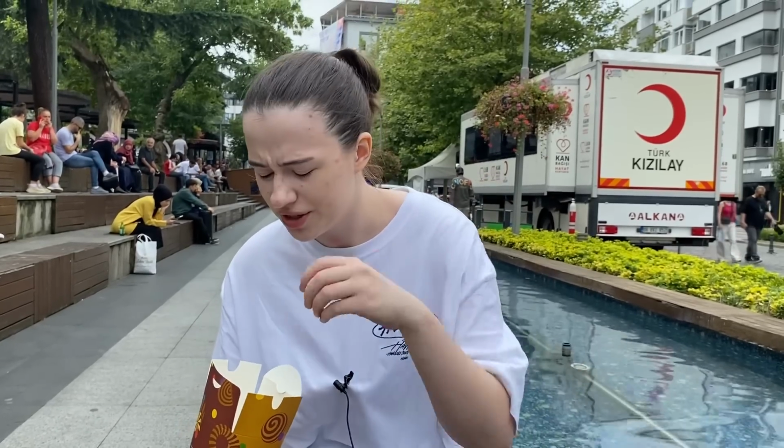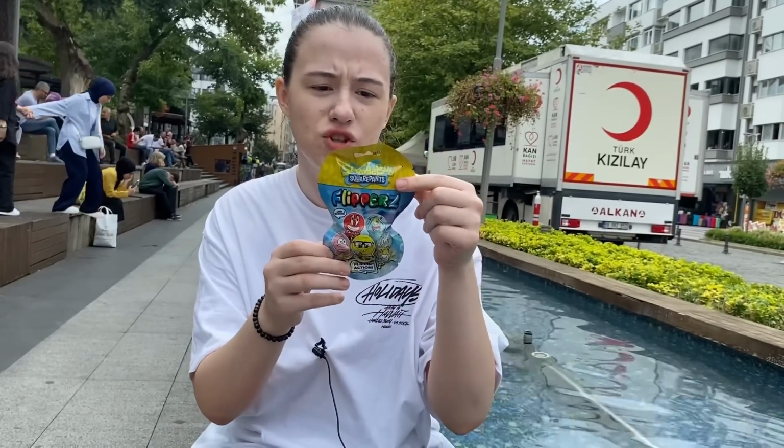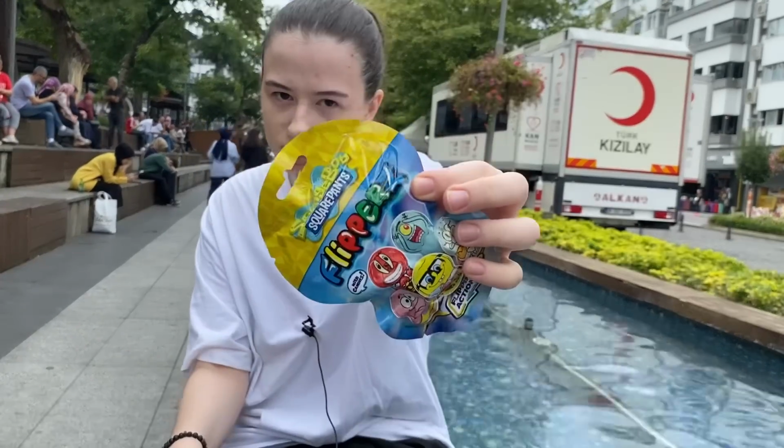It is chocolate, like M&Ms, but it's covered in something fruity. I can't tell what this is. This one is lemon. Honestly, they all kind of taste the same. Next, I'm opening the SpongeBob Flippers with a Z.